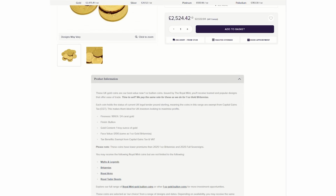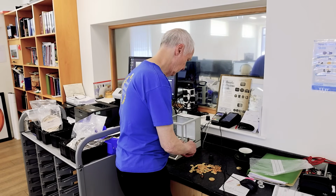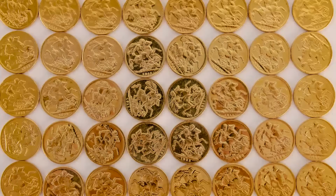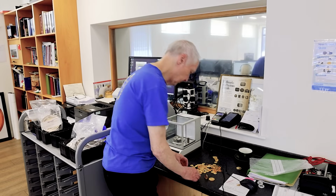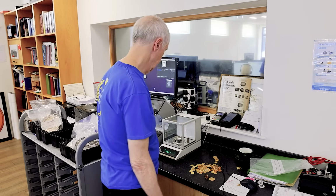What else have we got in? Some other people might notice they're in a separate bag the other day. I don't know why we've thrown them all in together. Hold it away. There's the 40 fake sovereigns that we bought in the other day that a customer had bought in Saudi. So that's a stack of those. We know they're scrapping. I thought they would have already been melted by now, but we've been busy. What else have we got in here? And where's my eyeglass gone?